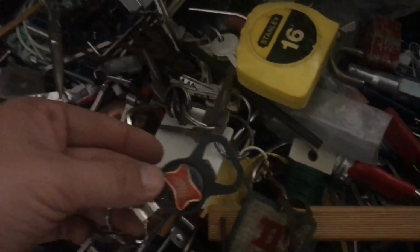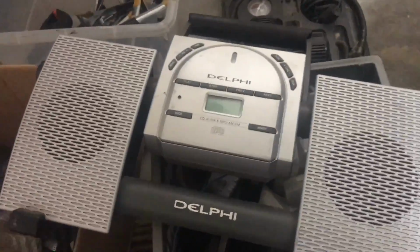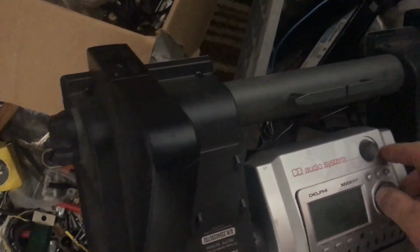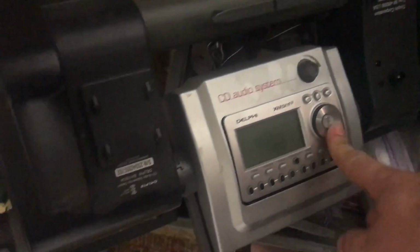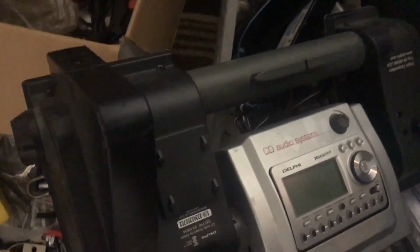Yeah, there's just all sorts of random stuff in here. And honestly, most of this stuff is trash. But it is fun to go through and look through stuff like this every now and again, because you never know what you're going to find. I also found this. No power adapter with it for whatever reason, but it does have satellite radio for it. So I don't know what this thing's going to need. I just picked it up because it was there.